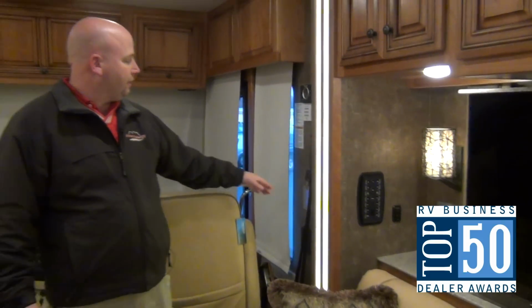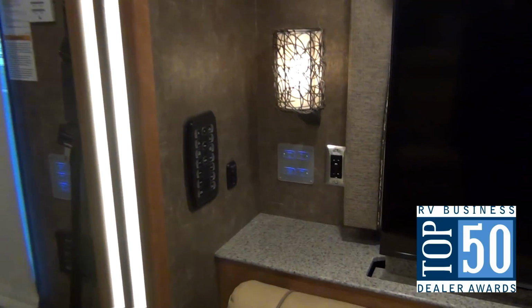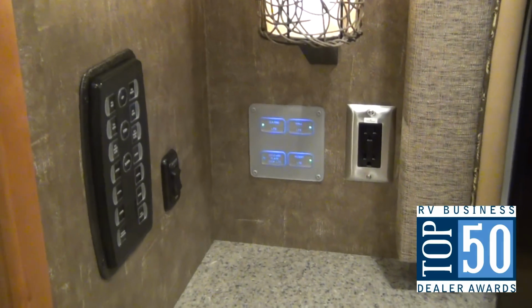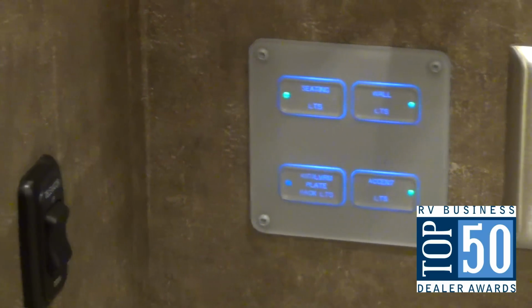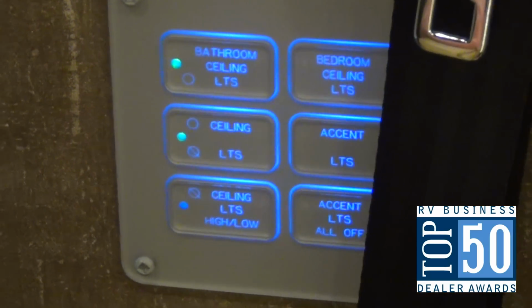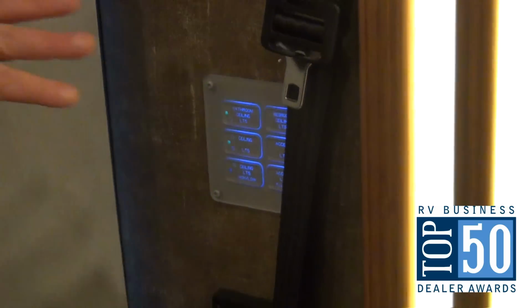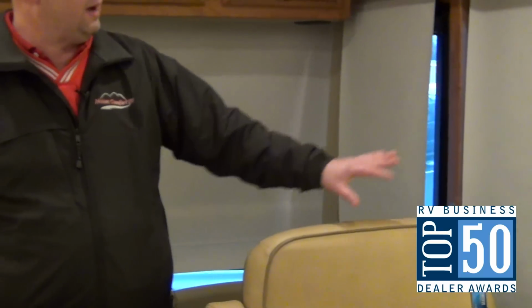Also, multiplex lighting is something that was a Mountaineer type feature last year that we've brought back in to the Dutchstar this year. You walk in your coach right here, you reach up here, you can light up the bathroom, the main ceiling lights, the accent lights, all from one touchpad without walking all the way through the coach. That's a much nicer safety feature, so you're not walking through a dark coach in the middle of the night, and obviously convenience can't be beat. These panels are located all throughout the coach, so you'll see them throughout. They are LED backlit, so they're easy to find at night as well.